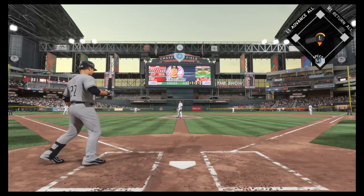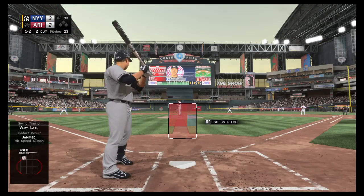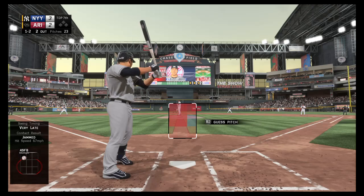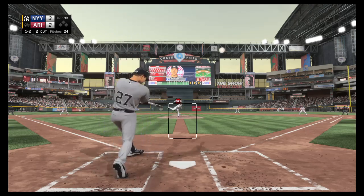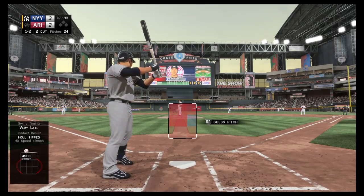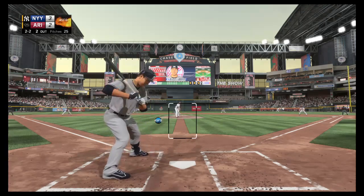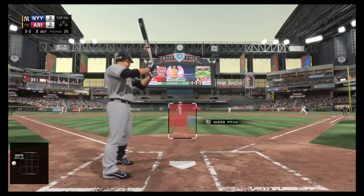Still 1-2 as he fouls it away. Late making contact on that swing, and will do it again on 1-2. Here he comes on a ball and 2 strikes. 2-2 now with 2 away and the bases empty.